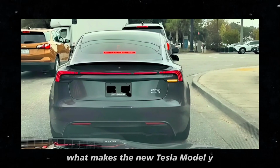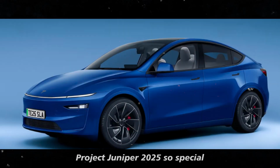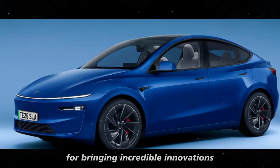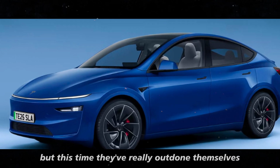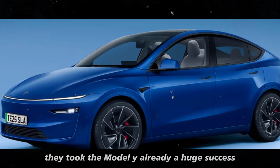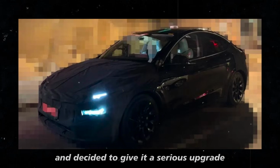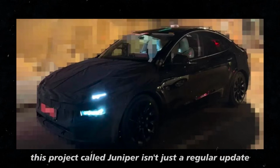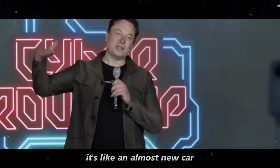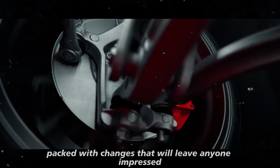What makes the new Tesla Model Y Project Juniper 2025 so special? Look, Tesla is already known for bringing incredible innovations, but this time they've really outdone themselves. They took the Model Y, already a huge success, and decided to give it a serious upgrade. This project, called Juniper, isn't just a regular update. It's like an almost new car, packed with changes that will leave anyone impressed.